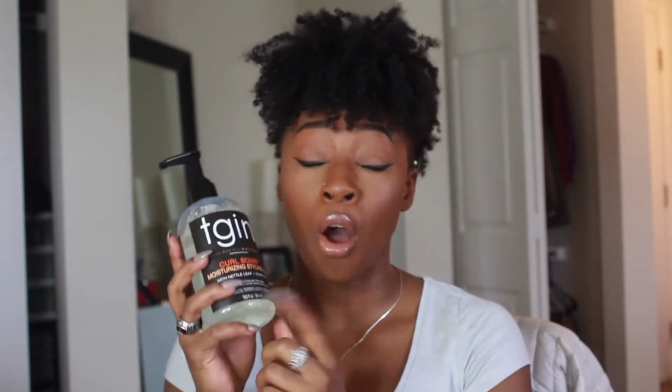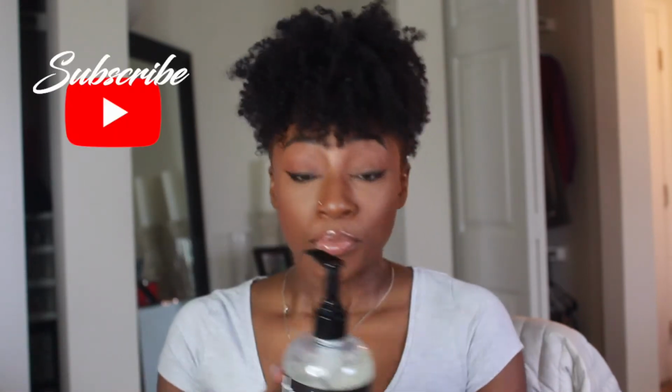I can't believe that on the first try of looking for a lightweight styler, I'm good. We're good. We're going to keep using this, especially being that I've been using the line. I will mention later on that I have been using almost the whole TGIN line: shampoo, conditioner, moisturizer, leave-in conditioner, edge control. I've been using all of that for almost 2 months now. I wanted to wait and see if I actually liked it before I told you guys about it. So stay tuned for that.